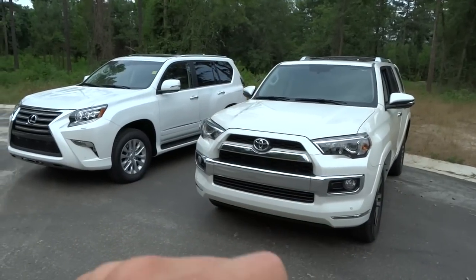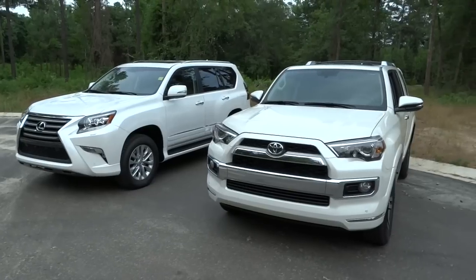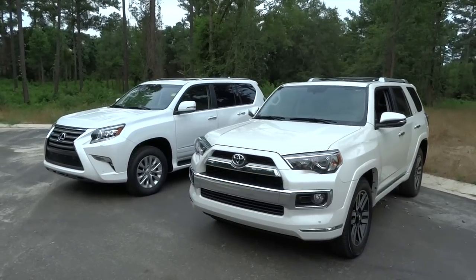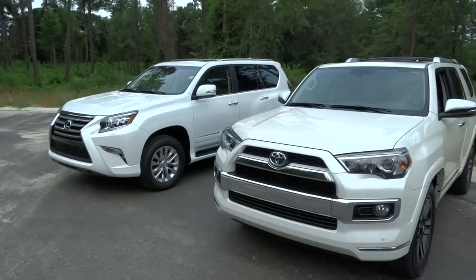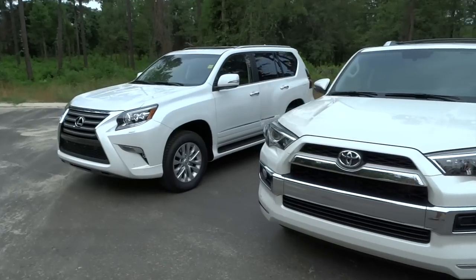MSRP on this one was approximately $44,000, and MSRP on this one is approximately $54,000. I mean, $10,000 more. So what does that give you? Essentially, you get the full-time four-wheel drive, you get the luxury the Lexus has, and you get that 4.6-liter V8, which is a huge selling point.